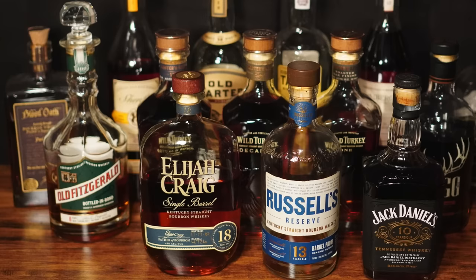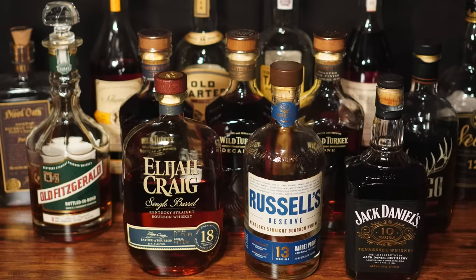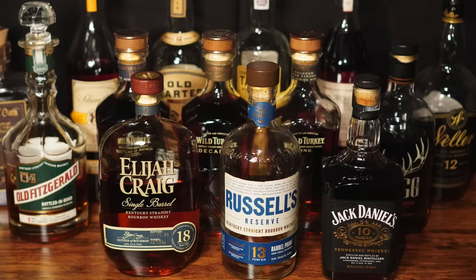So yeah, we pulled out 15 of the most valuable bottles I have. They weren't necessarily the most expensive or what I spent the most money on, because a lot of them I got for retail, or I got hookups from friends or supporters of the channel who helped me get things barely above MSRP. So we have some Weller stuff over there, some expensive Jack Daniels, Old Carter, some special Michters, Russell's Reserve 13, some Stag Junior, some of the Wild Turkey Master's Keeps, Elijah Craig 18. There's a bunch of stuff over there.